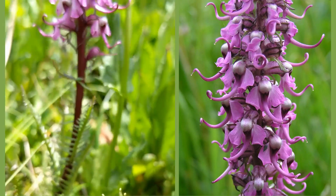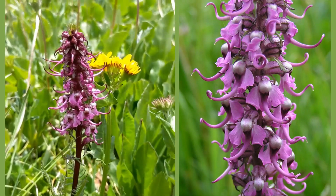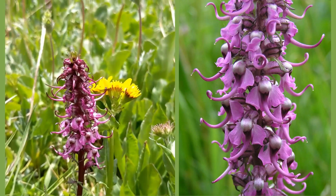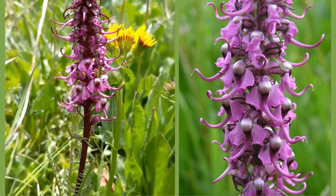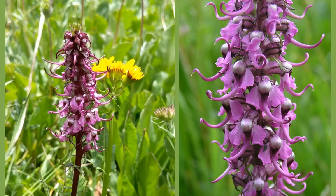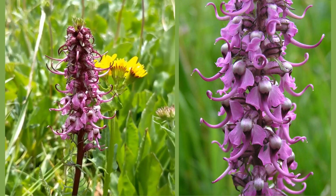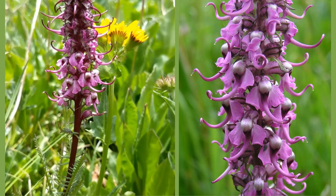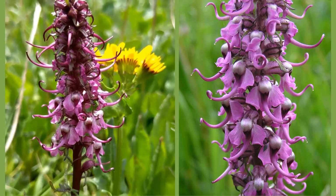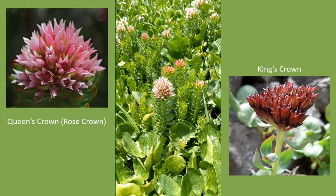Let's see if I can zoom in a little on those. And they're often purplish in color. The stems are also often purple. Again, you'll find this growing in moist grounds, along streams, and in bogs. And you can find this from alpine all the way down to montane life zones. Such a cool plant.